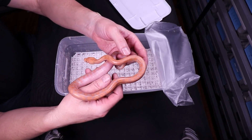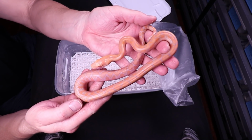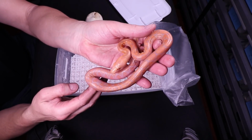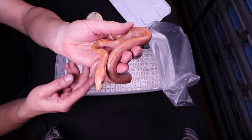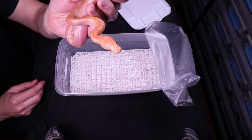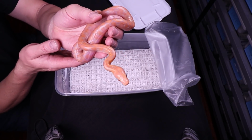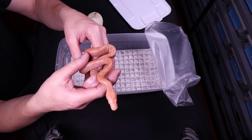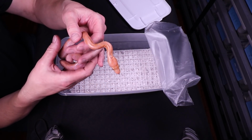Wow. Look at how long he is. That guy's super long. Look at how beautiful that is. Oh, look, he's already wanting to bite me. He's like, where's my food? I know with ball pythons, they have a, ooh, he's a little feisty one. Look at that. I think I'm going to have to tame this guy down a little bit, which is pretty interesting. Getting a little snapping action right out of the egg.